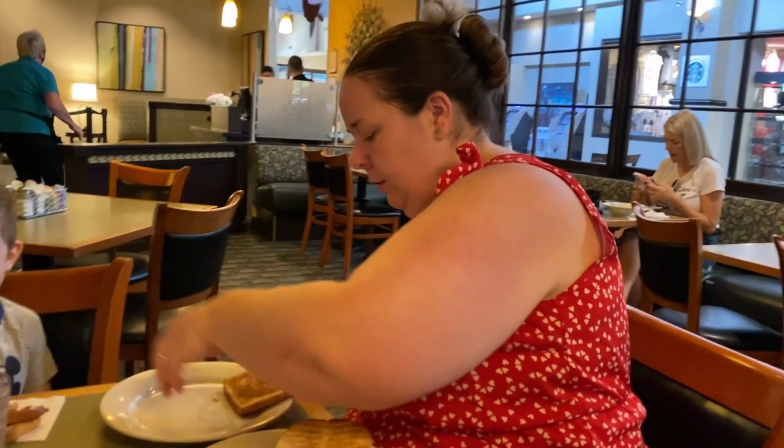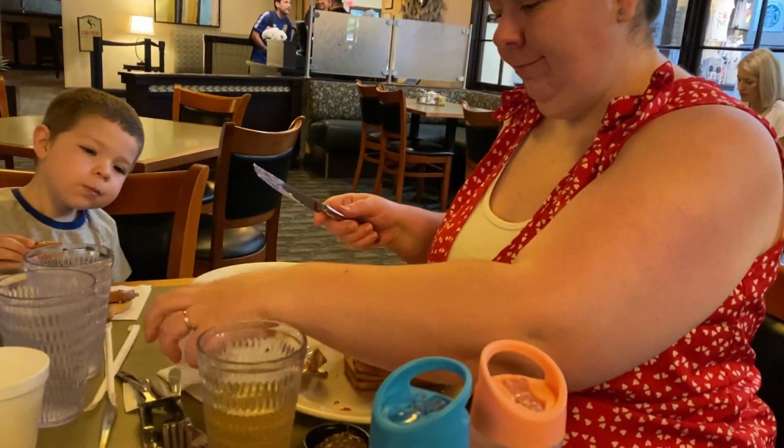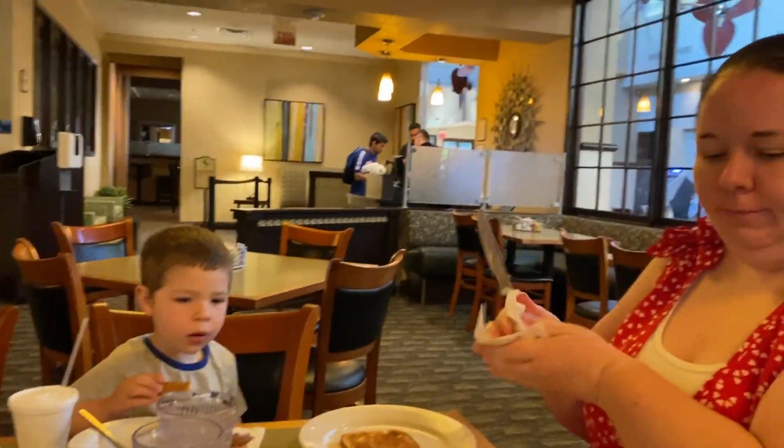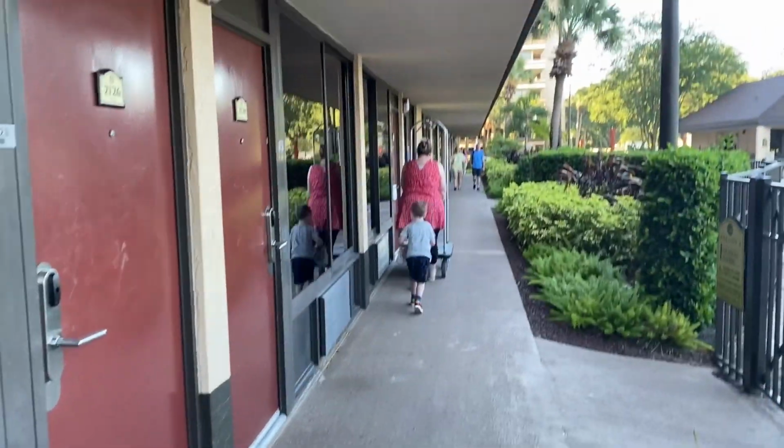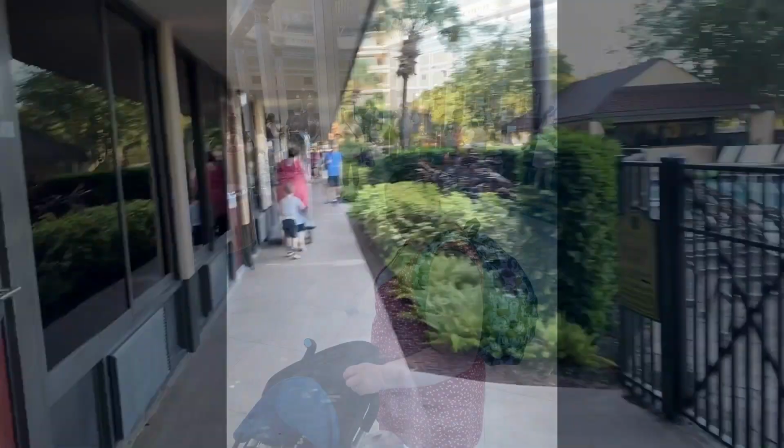We went down to breakfast and everybody wanted toast with marmalade and jam. Sounds like great fun. This is us walking back to our room before we pack up and go to Port Orleans Riverside.